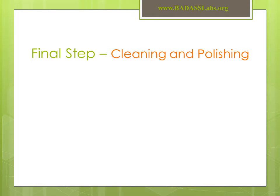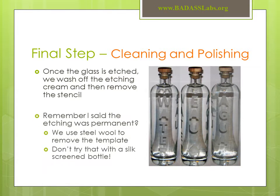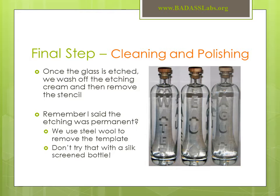So we're almost done. Now that we've etched the bottles, we have to wash off that etching cream and then remove the stencil. Remember that I said that the etching was permanent? Well, to remove the stencil, we actually have to use steel wool. We use that to polish off all of the stencil itself, but it also helps to set the etching section and make the glass gleam really, really shiny.